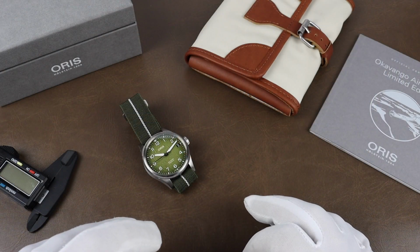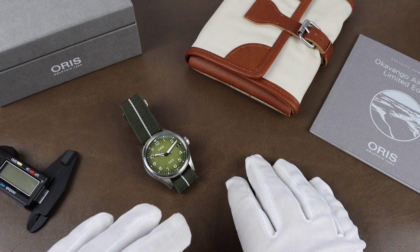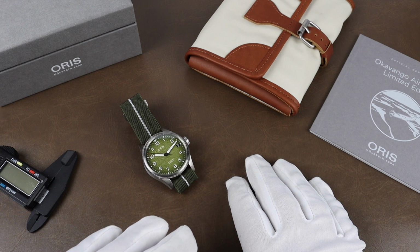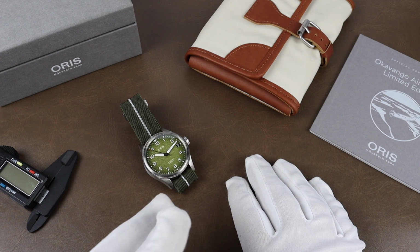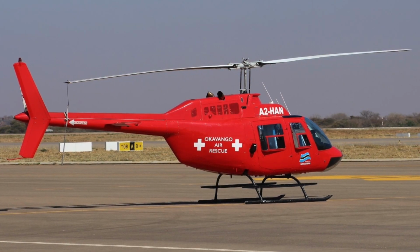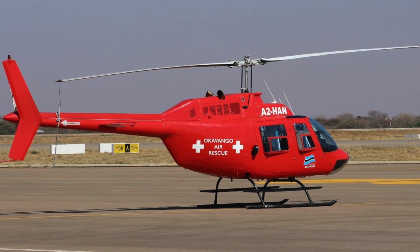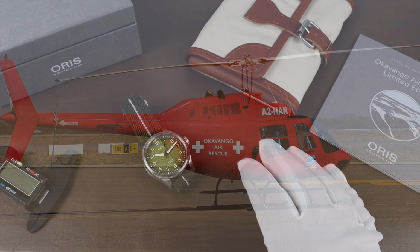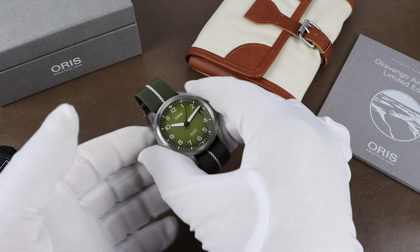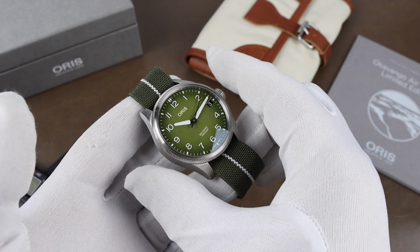So let's get straight to it and take a look at the watch. Now, Oris is known to partner up with all sorts of organizations behind great causes, and the Okavango Air Rescue seems to be just that. They were founded in 2011 and operate 2 helicopters and 2 planes in the Okavango Delta area of Botswana. These watches are limited to 2,011 pieces to commemorate the year they were founded.